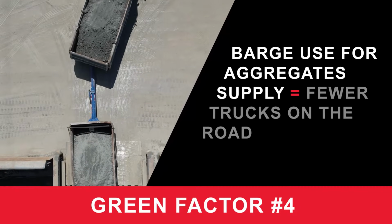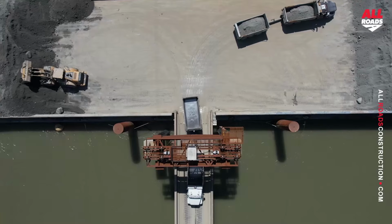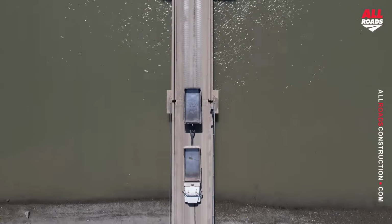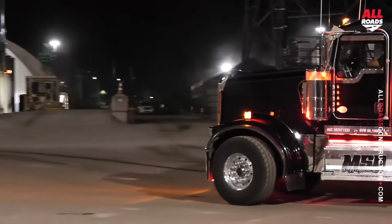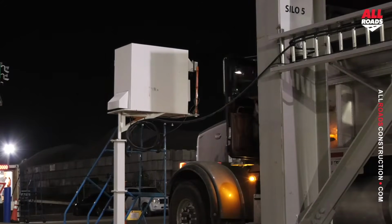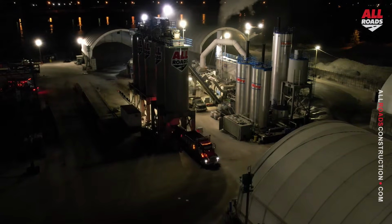The other thing is a lot of our aggregates, half of our aggregates, come in on barge. And why do they come in on barge? Because if they come in on truck, that's more truck traffic out on the roads, the city streets, and so forth. That's why we're located here. Everybody is located in our electronic system by their license plate. The minute we punch in the license plate, we know exactly what that truck's legal tare is, so we know how much weight to put on them.